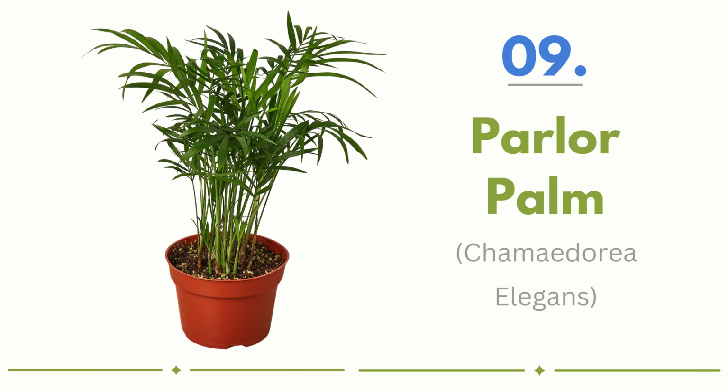Now, if you want a plant that gives off instant tropical vibes and can stick around for generations, check out the Parlor Palm. This beauty has been a houseplant favorite since the Victorian era, and yeah, it can easily live for decades. It's one of the easiest palms to grow indoors. Low light? No problem. Forget to water it for a week? Still fine. Just keep it out of direct sun, and it'll thrive without a fuss.